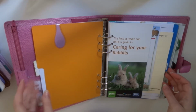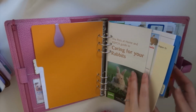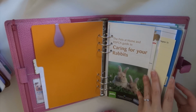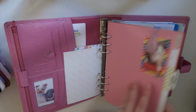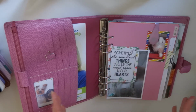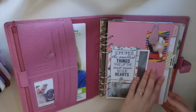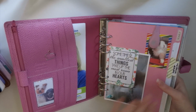And then there's a section about the rabbits, so I just have any information that came with all of the rabbits when I got them. There's a section about Archie and Winnie, a section for insurance, and then just a random bit at the back. And I do need to update this because I've changed insurance providers for Winnie. But yeah, this is just one that I always keep set up, and it's super handy to have if you have multiple pets especially.